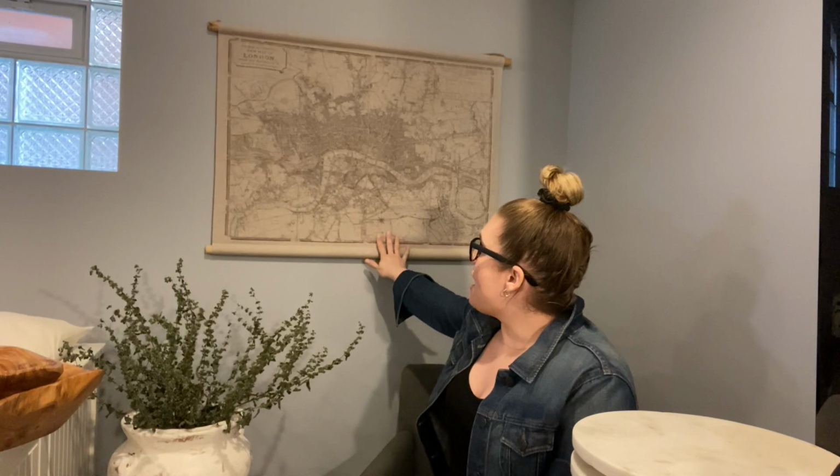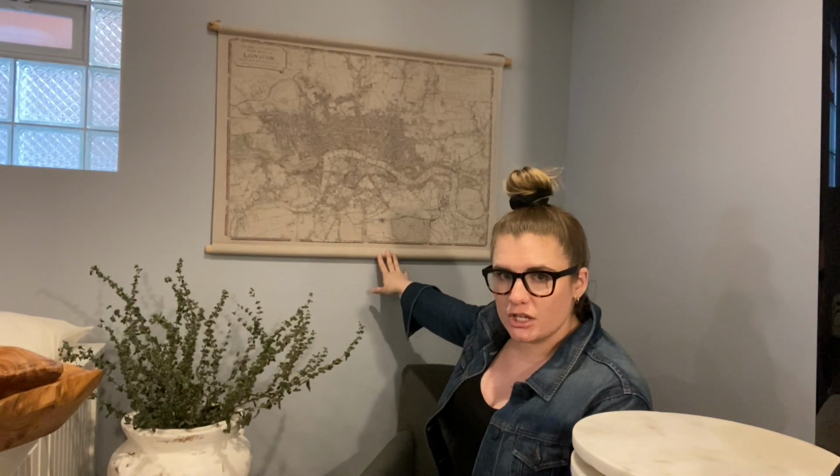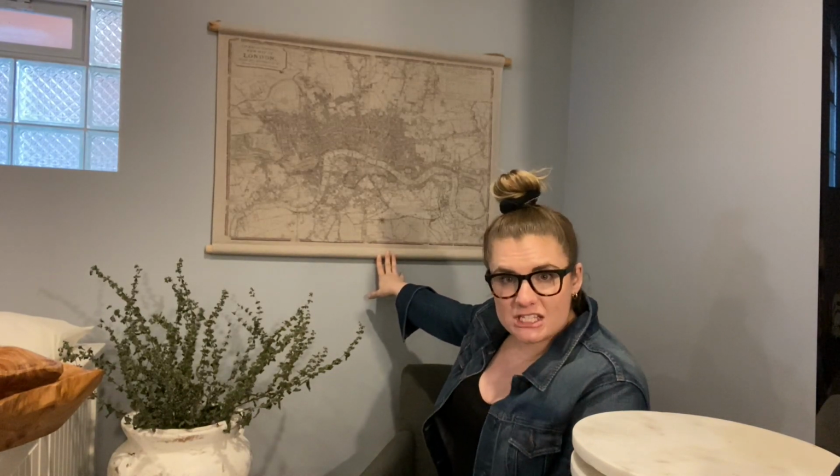My new room is going to be white, but I got this map of London and it's on a canvas. I think it's going to look good in the new space that we're moving into. And I got it at Marshall's. Guess how much money? $14.99. I was like, well, I can try it for that price. I'll bring it home and see. I like it. We'll see. I'm not totally sold on it yet, but it's a vibe and I think I'm vibing that vibe right now. So that's what I got from Marshall's.